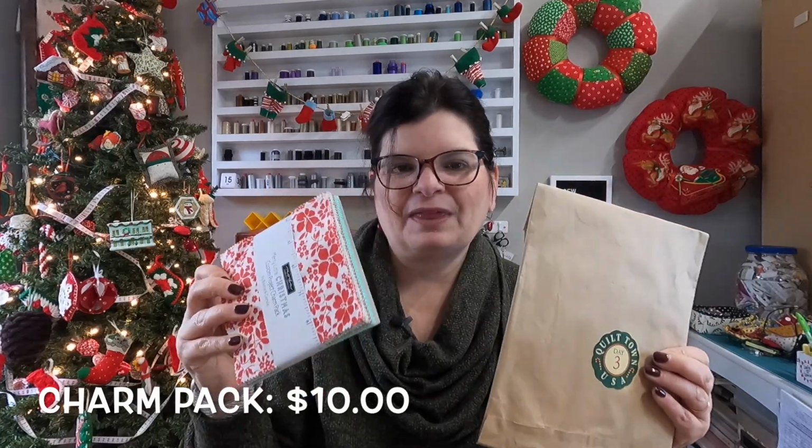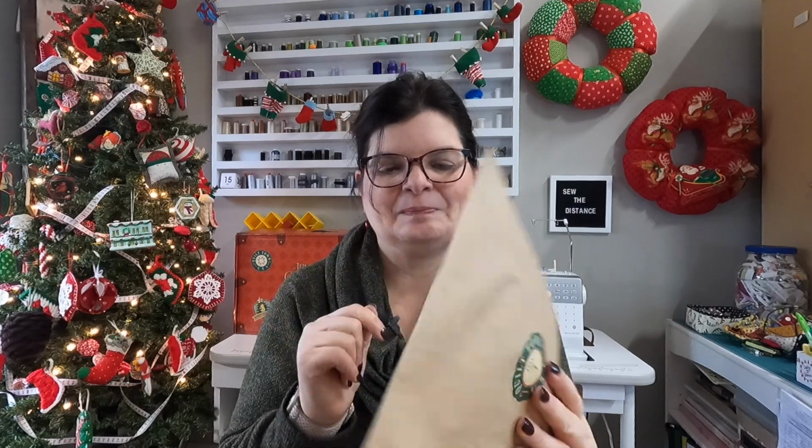If you were with me yesterday, you saw that I got this wonderful charm pack. How cute is this? I'm putting a value on this for about $10. That's about what they go for. All right, let's see what's in day 3. I guessed that it's something squishy, and then something more rigid. I'm thinking a pattern. I don't know what the squishy thing is though, but let's open and find out.